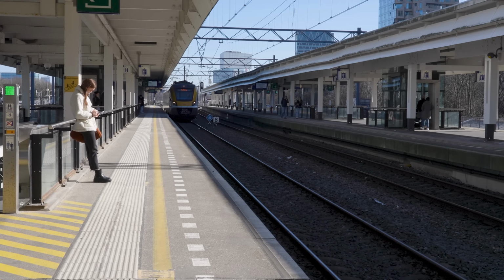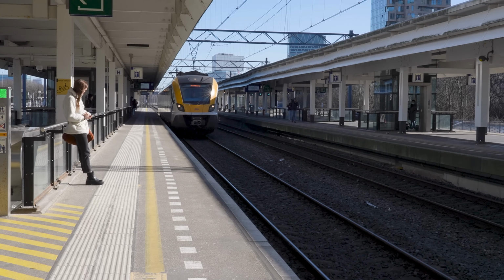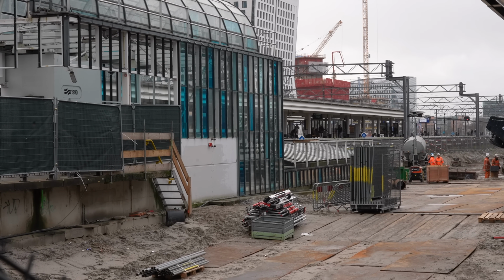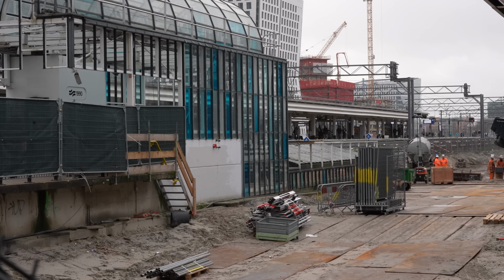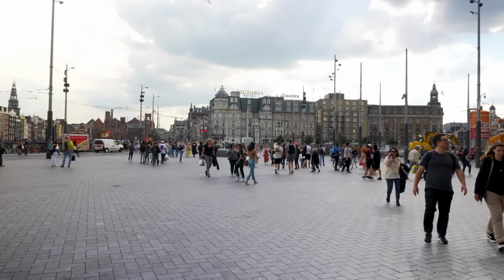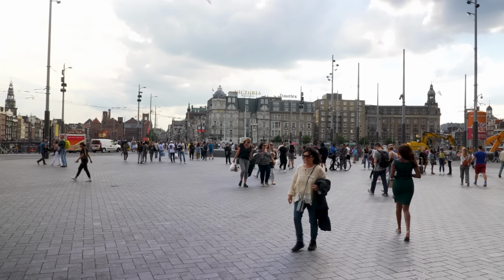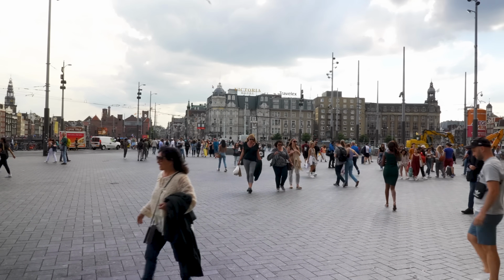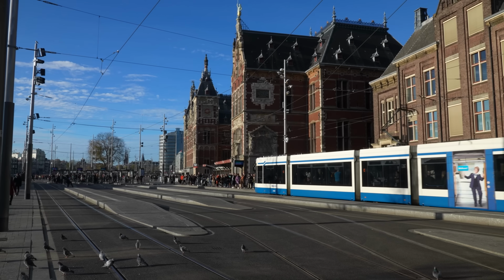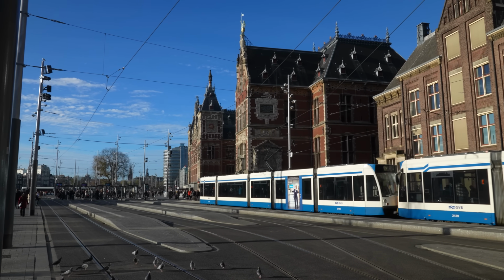There are plans to extend this line to Schiphol Airport in order to divert passengers from the busy train system and allow more trains to run through Amsterdam Zuid, a station which is also seeing insane amounts of construction, but that will have to be a topic for a future video. Back to Amsterdam Centraal. The area in front of the station is much nicer these days, with a very large pedestrianized plaza directly outside of the station, and with this new entrance to the metro. There are several tram stops here too that can take you all over the city.